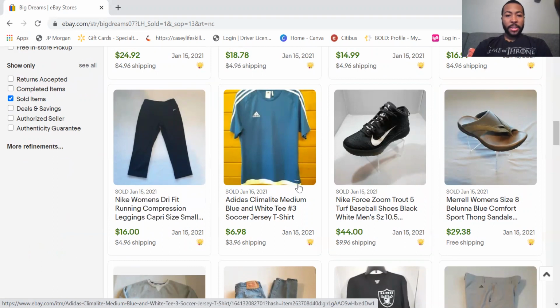So next we have an Adidas Climalite t-shirt, $6.98 on every sale. You don't have to try to hit a home run. Really, it's these little small victories that just end up making the difference at the end of the week.